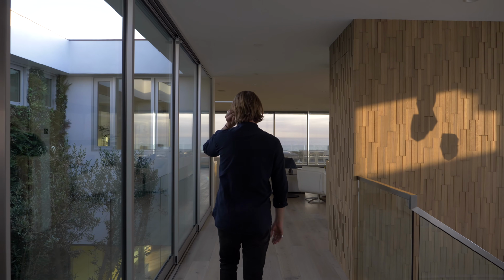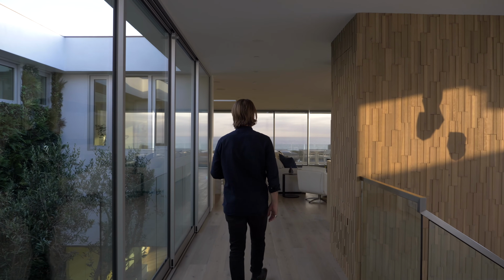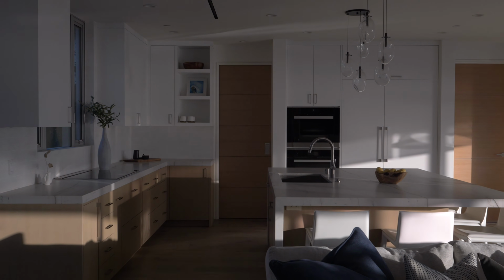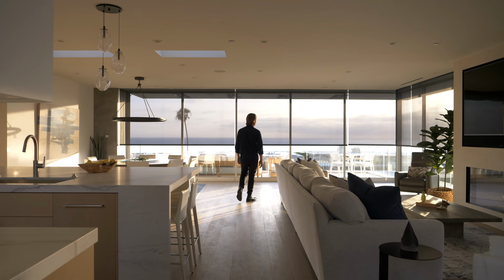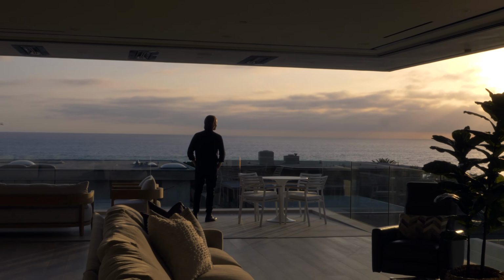And then as you come in that front door, you look down the hallway and you're just blown away by the view. So that's your first introduction to the ocean.